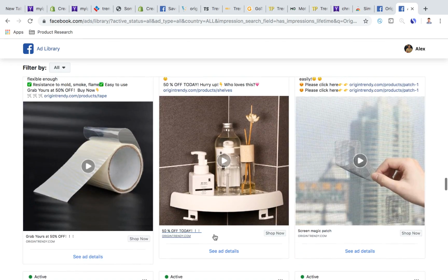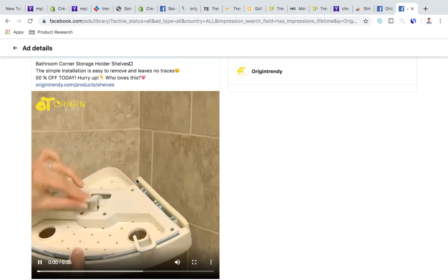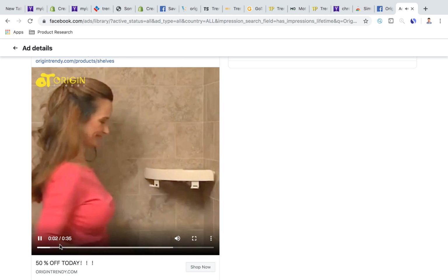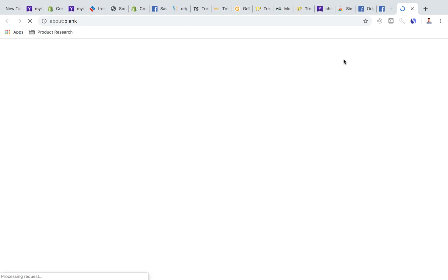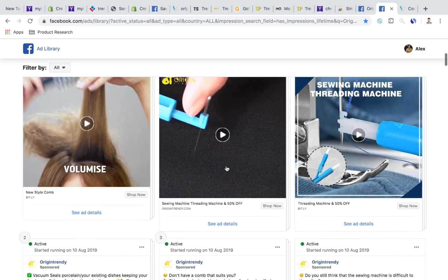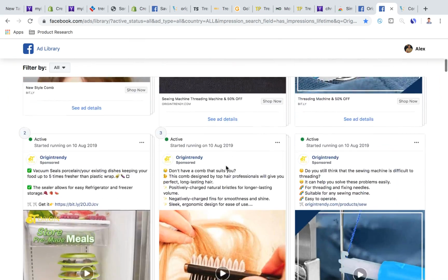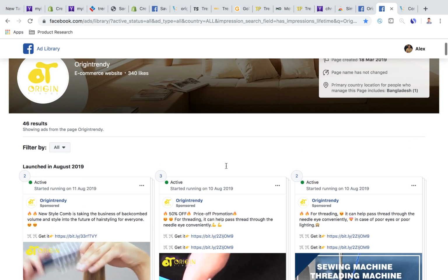And then if you want to see more about the ads, just click see ad details, and you can even check out the video ad that they're using to see how they're selling their products and so forth. And then you can check out their landing page here by just clicking the link in their ad. And then when you do find a perfect example of a successful Shopify store like this that are testing loads of different products, again, you don't just want to forget about this, you want to bookmark it.